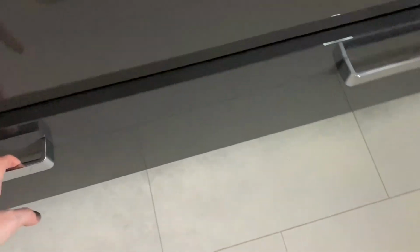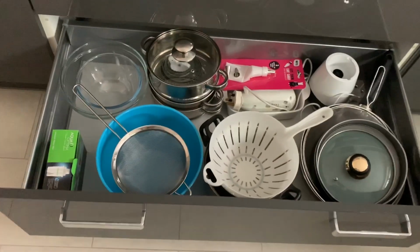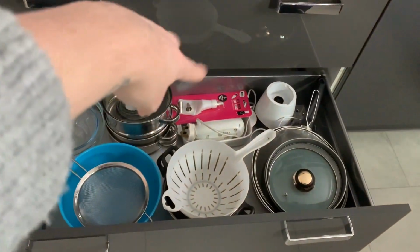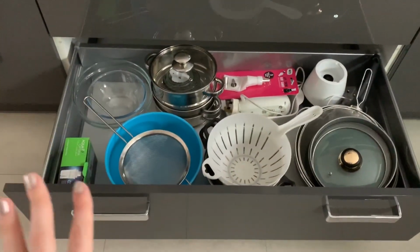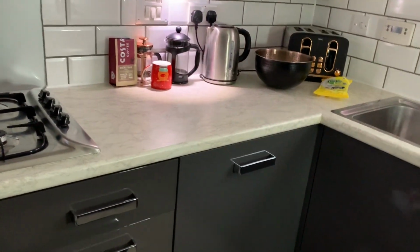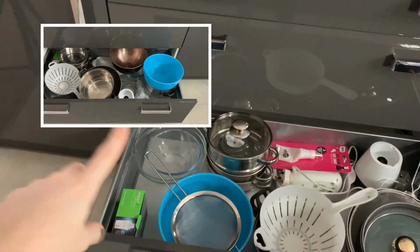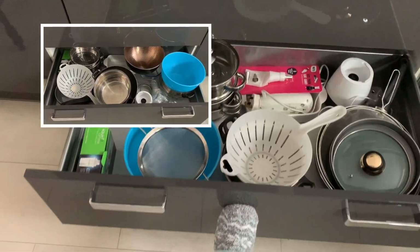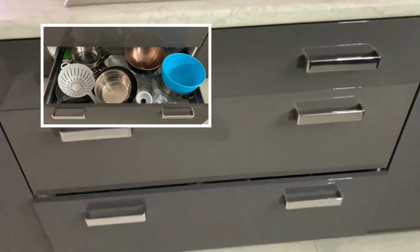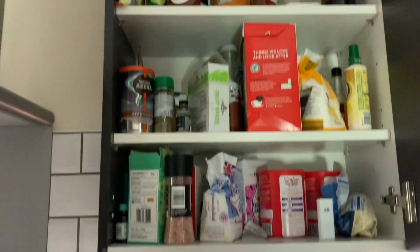So I finally did it. It did take a few attempts, but it is now all in order. All of the baking stuff is together at the back. The sieve is with the blue bowl that I always use. I am getting rid of the black bowl because it was supposed to be just a fruit bowl and we never use it. And then all the glass bowls are together, saucepans are together, and it actually closes.